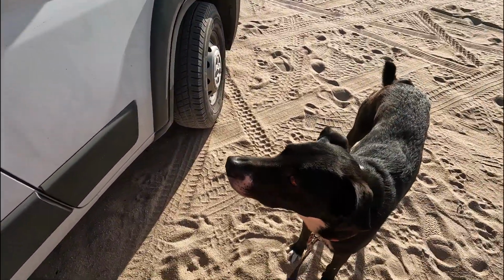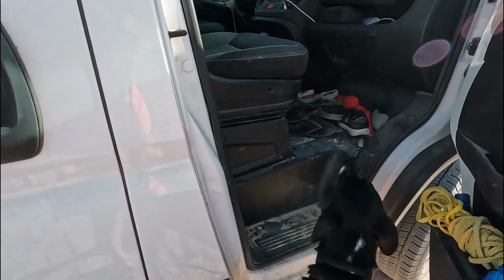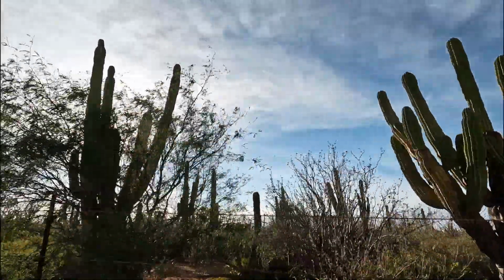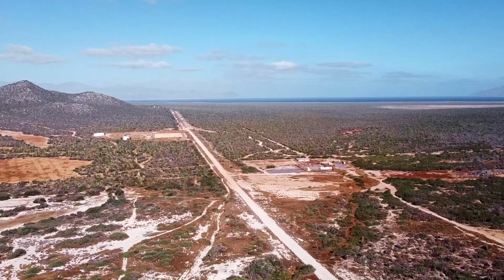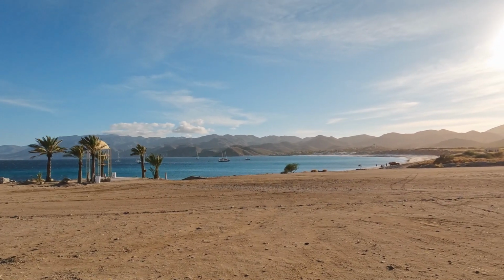Okay, time to go. Up, up. Go in. Go, boy. This is pretty. Looks like a cool spot to call home for the night. It's a lot calmer over here.